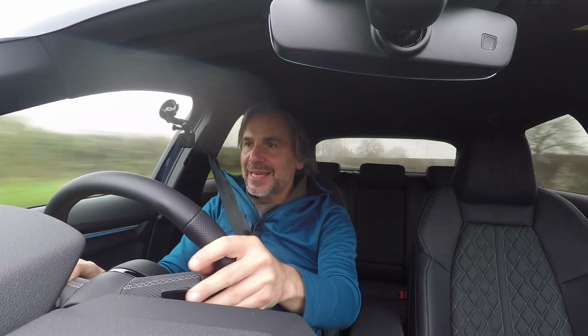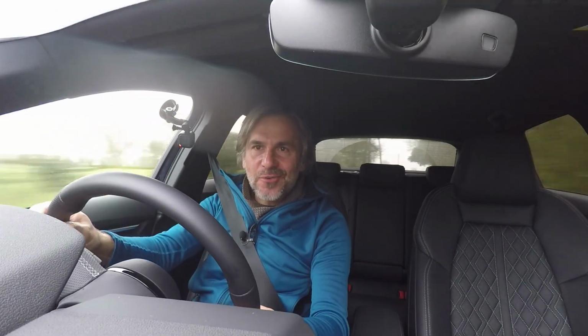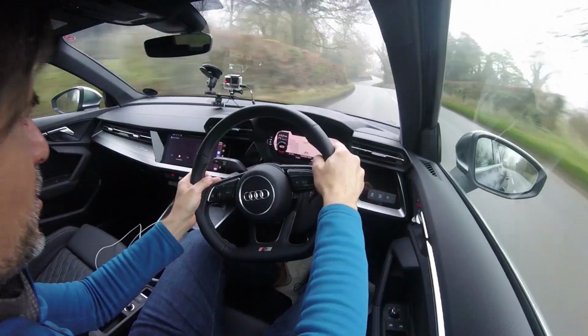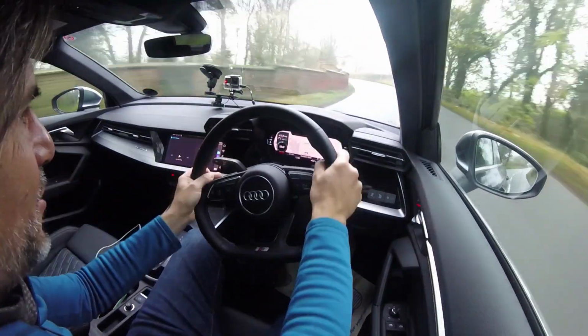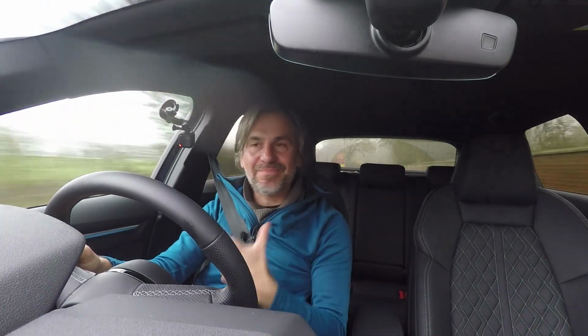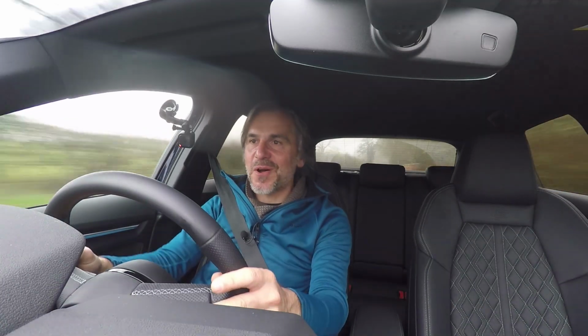And all the time you're doing it, particularly in dynamic mode, there's this evocative soundtrack that makes you think you're in an RS3, but you're not. And as soon as you turn into a corner, you know you're not in an RS3 because you're not understeering. It just goes round. So it's really weird hearing that noise, which always to me meant big heavy engine up front, and being able to get around the corner like you're in a hot hatch.